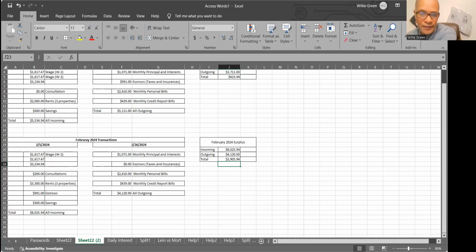All right, so I'm going to write down those two numbers, and now we're going to go over to an escrow calculator. So let me write down my incoming. Sorry about that. My income is going to be 8,025.94. My outgoing is going to be 4,120. Okay. Let me stop sharing. And now I'm going to share again.